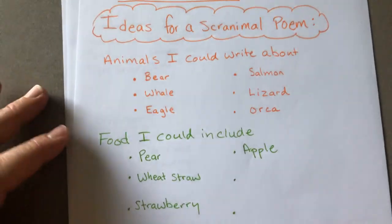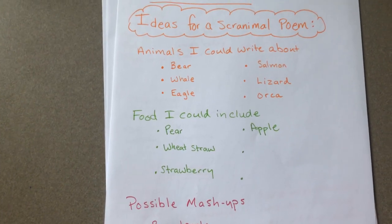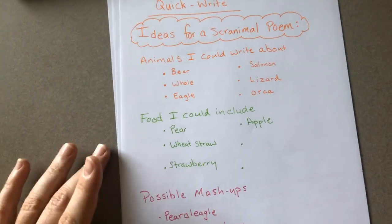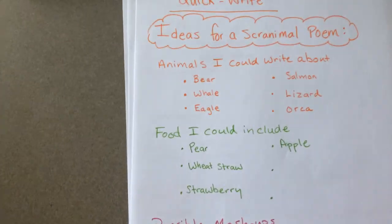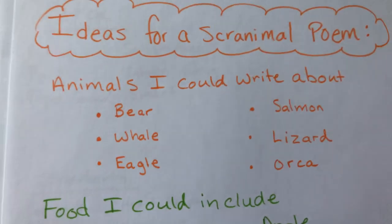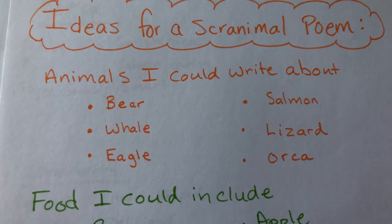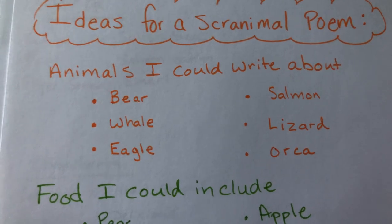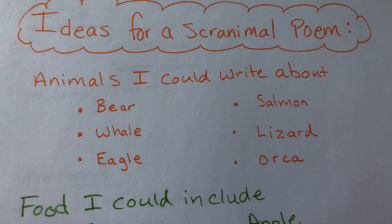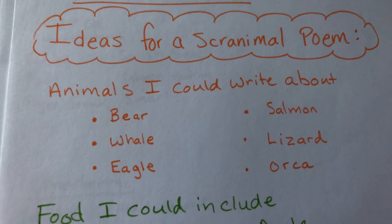So now you guys get to sail to Scranimal Island, and you're going to come up with ideas right now for a Scranimal you're going to write a poem about. So I've got my example here. And first I wrote down animals I could write about. So I was thinking just around our local area, we have bear, whale, eagle, salmon, not too many lizards, but where I'm from in Florida, there's lots of lizards, and we've got orcas out here. Those were the animals I was thinking about. So I want you to write down all the animals you would like to maybe write a Scranimal poem about.